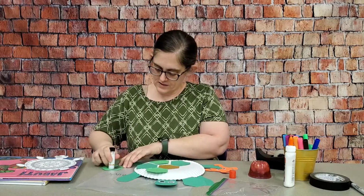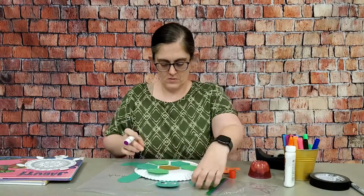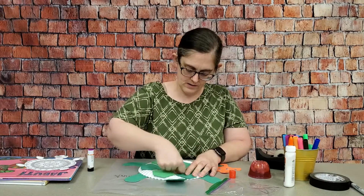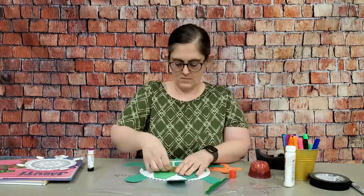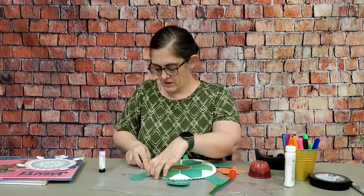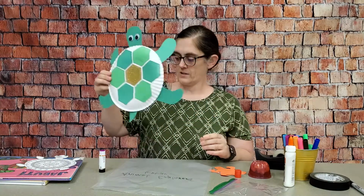And if you can't get it to stay on, you can use a different kind of glue or tape your edges. So I'm going to tape mine on just to hold it while it dries. All right, so there is my turtle. So he looks really cute. I like him. All right, so that's how you do the turtle.